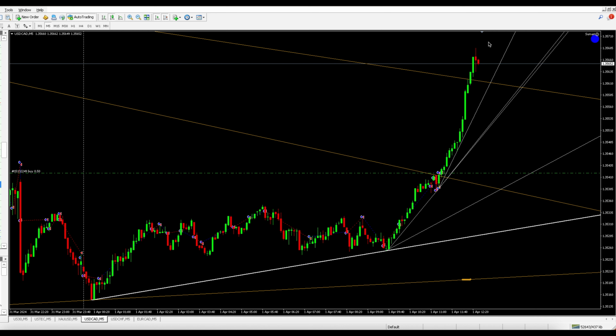I love USD CAD. I've been trading this instrument for more than 7 years. This is my 8th year, with a good relationship with USD CHF, and as well with EuroCAD, but I just have a special relationship with USD CAD because it always behaves in the market.